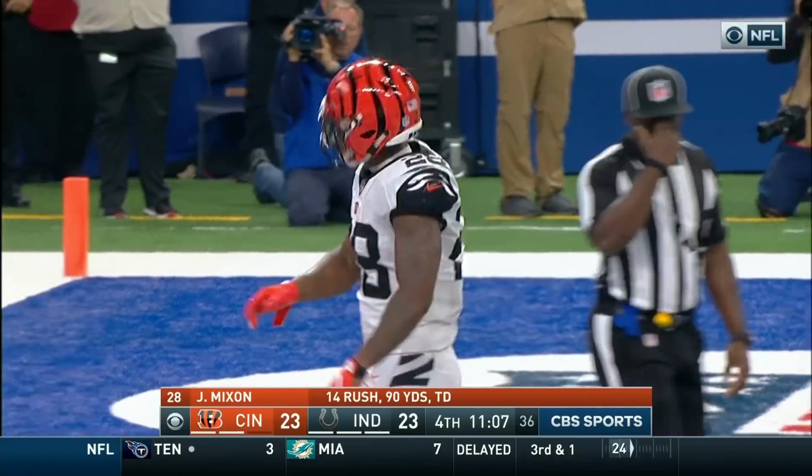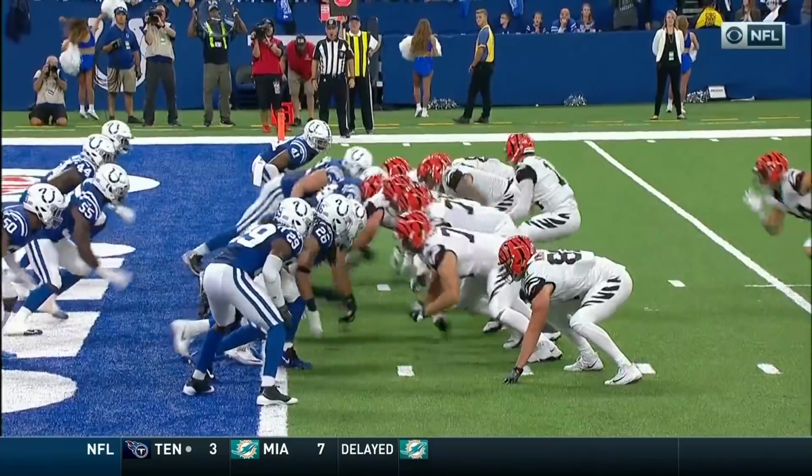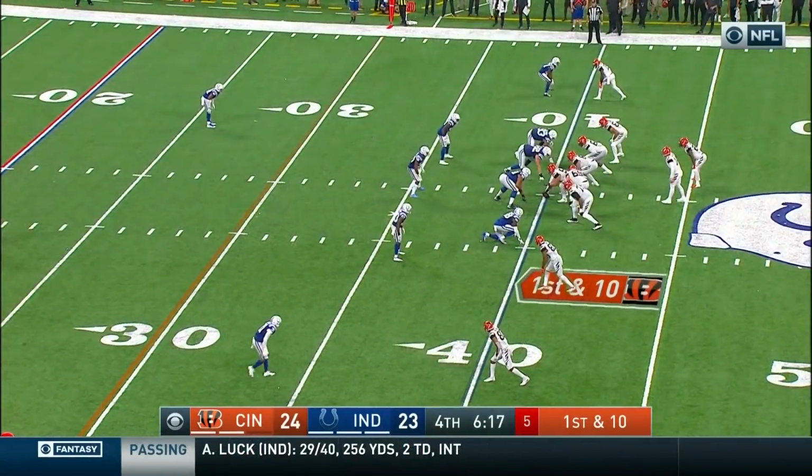Sam Hubbard, the defensive lineman, the rookie from Ohio State, he was in the fullback drill, always kind of happy. Hubbard runs up in there like he's back in high school.